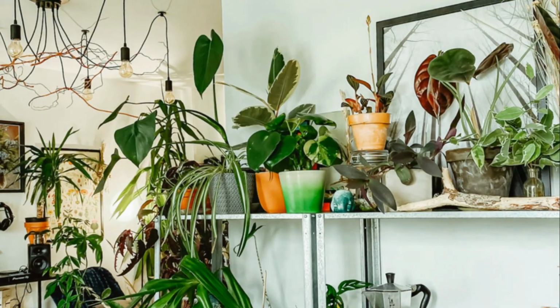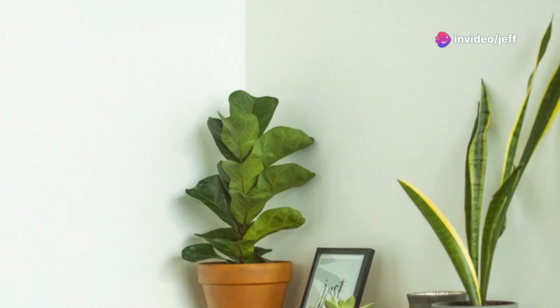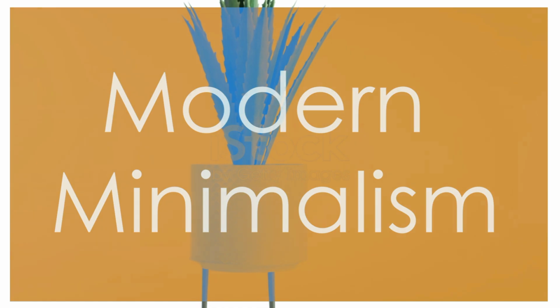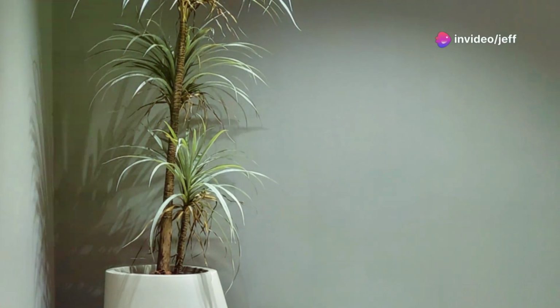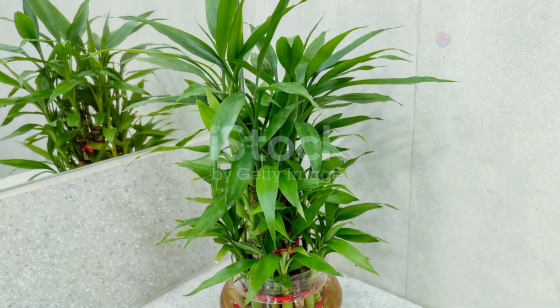Living in a smaller space doesn't mean you have to sacrifice your love for plants. This compact yet stylish pot is perfect for windowsills, shelves, or even a cozy reading nook. Clean lines, bold shapes. This sleek modern pot makes a statement without overpowering the natural beauty of your plant. Its understated elegance complements minimalist interiors, creating a sense of calm and order.